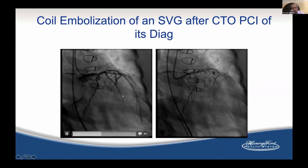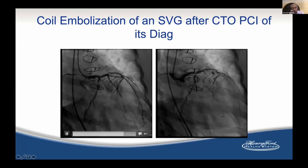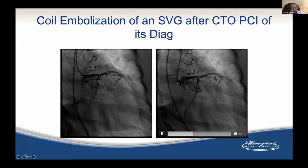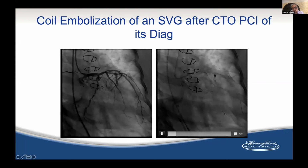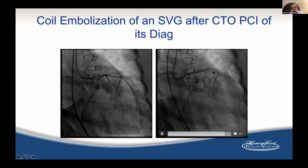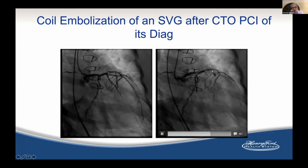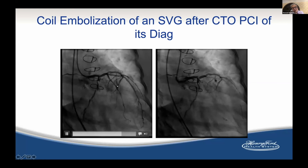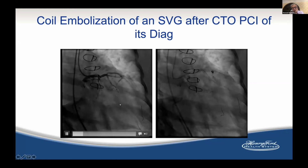We really did not have good outflow, and there was a lot of competition from the SVG. The SVG distal anastomosis, we thought it's really diseased. So I did not want to rewire the SVG, so I delivered the coils retrograde. We wanted to coil the SVG so it would quit competing with our not very good outcome, because we thought if the competition from the SVG is going to close us again, we're going to have to deal with it as a CTO again.